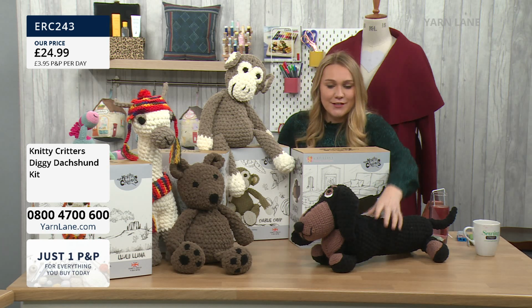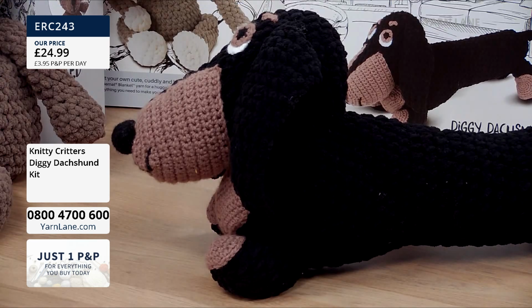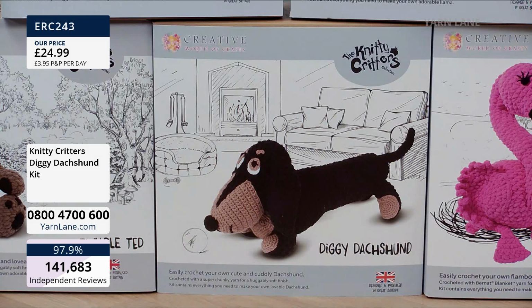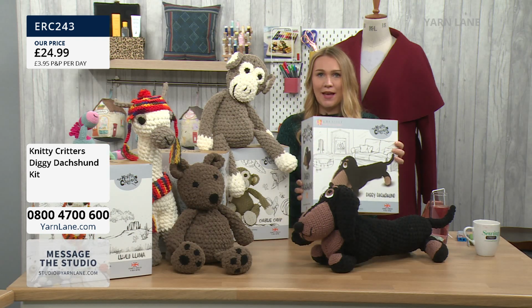So this one comes again with your printed pattern, your burnet blanket yarn, your super soft, super chunky yarn. It also comes with different coloured yarns for the facial features. It comes with 2 different crochet hooks, toy stuffing, and easy to follow crochet pattern. Again from Knitty Critters. And what a lovely gift for somebody this would make.